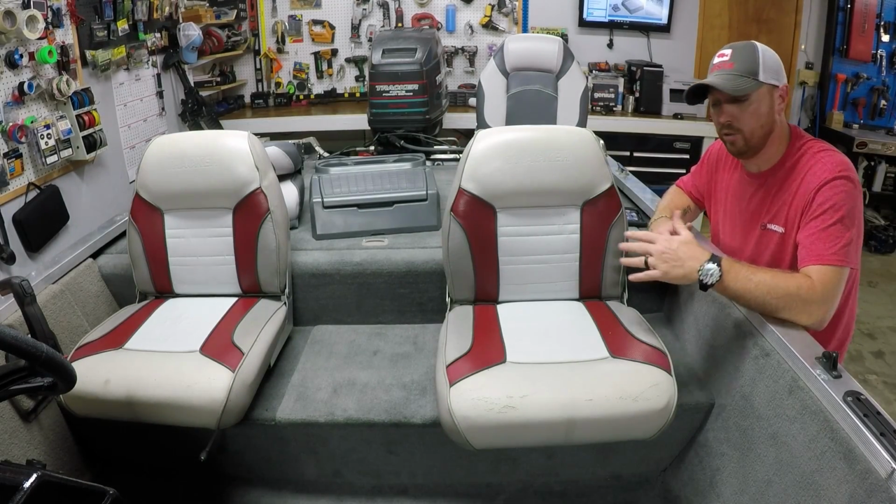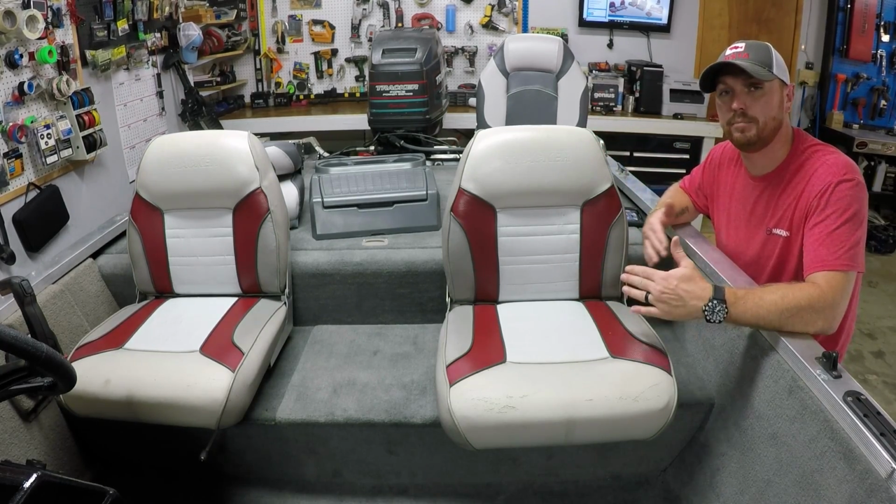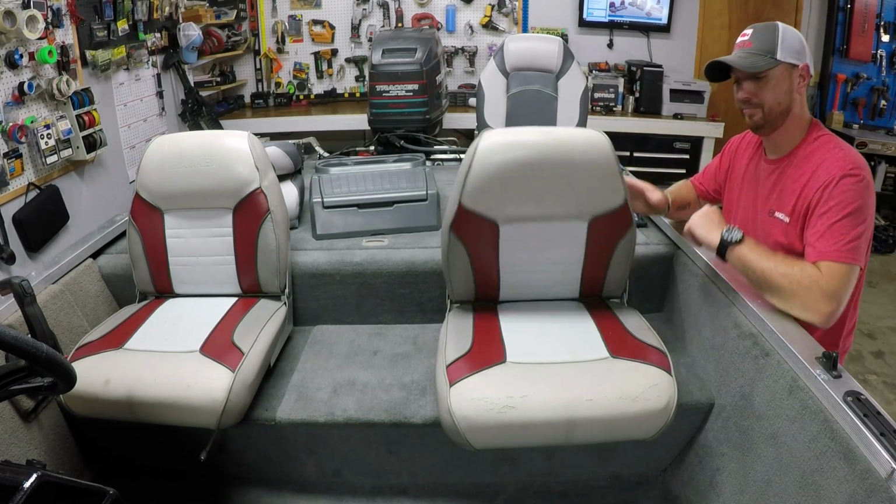So the first thing we got to do is remove the old seats and get them out of the way, and set the new seats in place and mark where we want them to go.